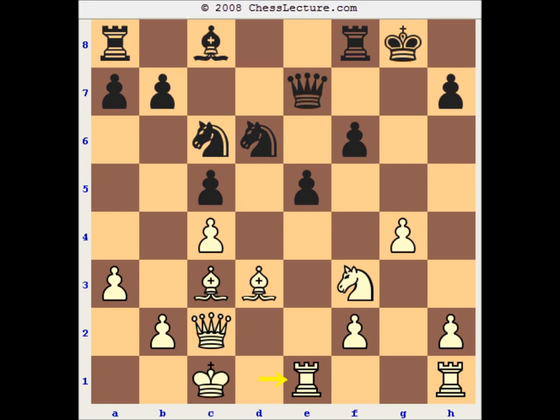Now h6. The problem for black is that he cannot take on g4 at this moment. I mean, he can, but it's very, very dangerous. It simply loses material. But what can black do? Because g5, after rook on d to e1, g5 is such a huge threat. After g5, we'll undermine the e5 pawn, and black's whole position will fall apart.